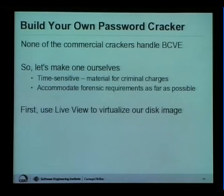And the other thing you have to keep in mind is that whatever we do, it has to be something that you can demonstrate in a court of law provides forensic quality evidence. That's not that easy, but again, it's not that hard, but it's something you have to keep in mind.